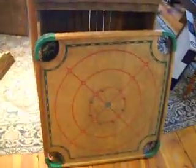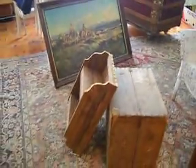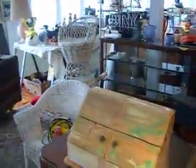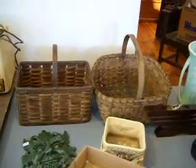There's an old game board there. There's a sled. There's a bread box there. There's a Western painting. There's some older Mission style shelving. I think this is an Emerson speaker cabinet, a vintage one. There's a box back there. There's some wicker furniture. I'm gonna move on here. There's some glasses. They look like martini glasses. There's some baskets there, early baskets.